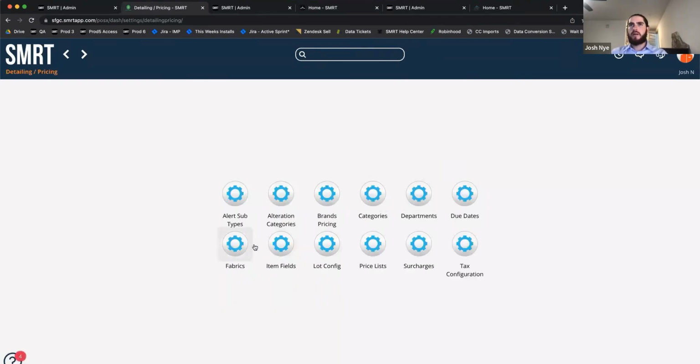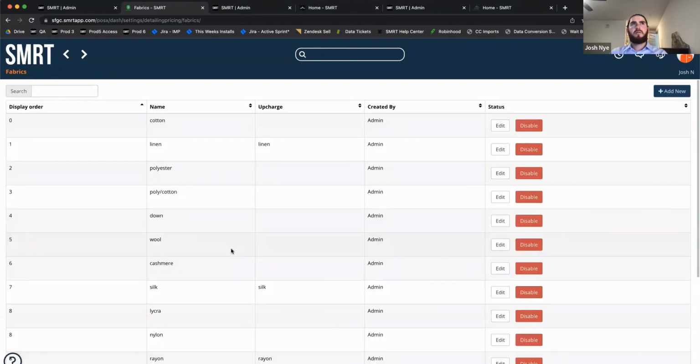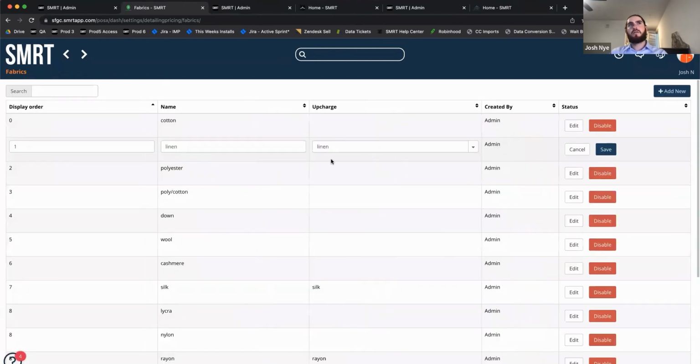But the way that the fabrics work is, again, in detailing pricing, in fabrics, you can add an upcharge to a fabric. So in this case, the linen upcharge is added to the linen fabric, and the silk upcharge is added to the silk fabric. If you want to dumb this down, you can just do fabric upcharge 1, fabric upcharge 2, and then you can assign linen and silk to fabric upcharge 2, maybe cotton to fabric upcharge 1. That way you don't have as many upcharges, but you still get that link and the actual upcharge on the fabric that's selected.